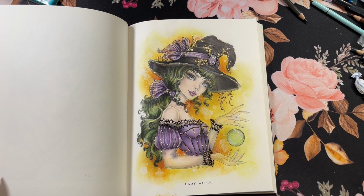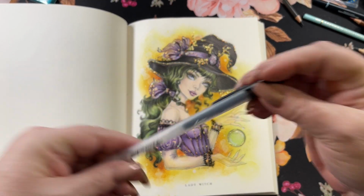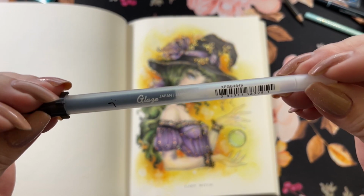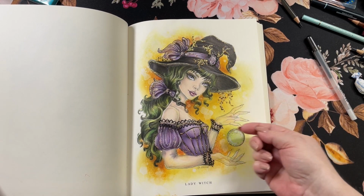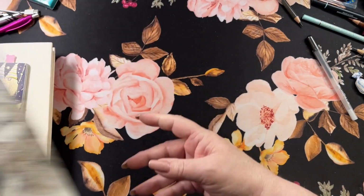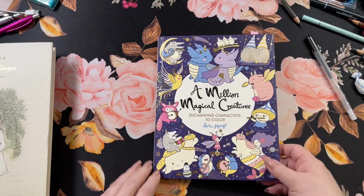What is it called? It's right here. It's a Sakura glaze pen, and it's done in black. Kind of gives it a little lift in a real nice, pretty black color. So that's that one. Then we did a Million Magical Creatures page.